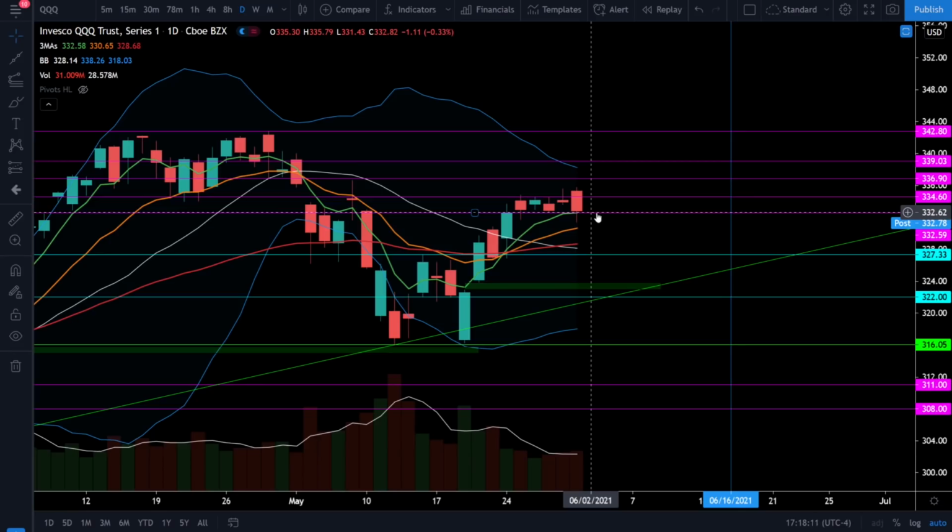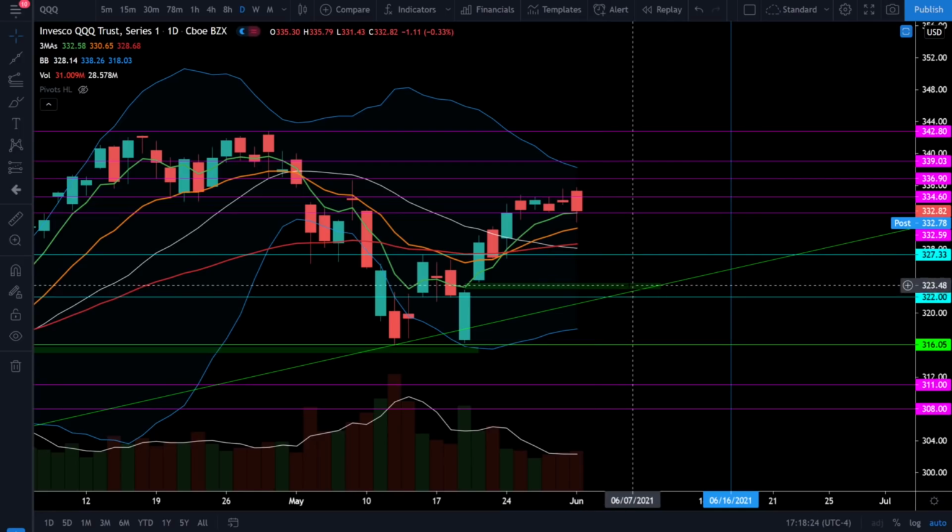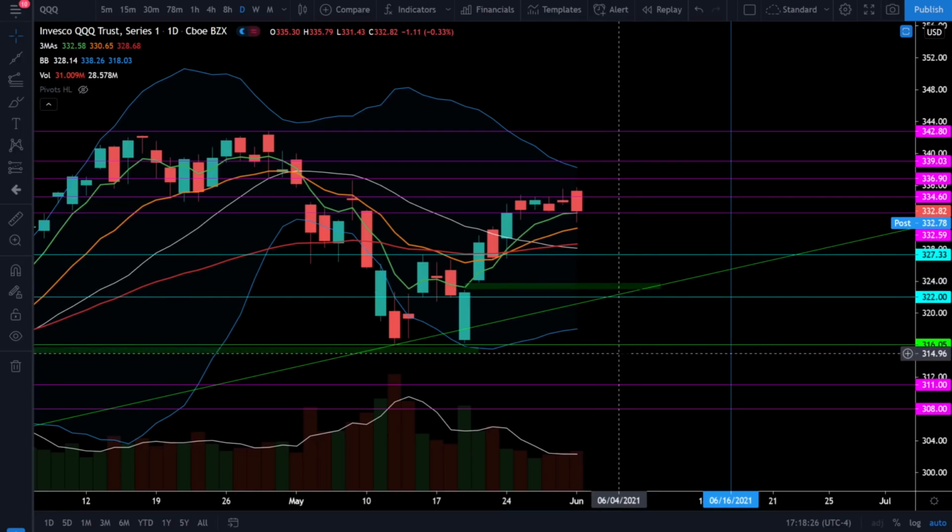The first warning sign that the triple Qs are rolling over would be a price action close below 332.5. However, you need to see the price action closing below about 328 to get the confirmation that the triple Qs did roll over and they're heading much lower. On the triple Qs, we also have gaps below at 323 and 315. And again, those gaps will likely get filled. It's just a matter of when.